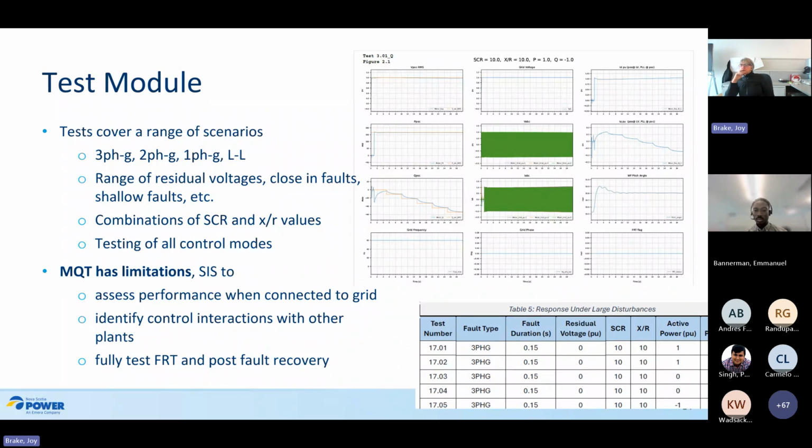Now, the MQT does have some limitations. We still need to go to the SIS to assess performance when connected to the grid, looking at control interactions with other plants, and to fully test fault ride-through and post-fault recovery. But the test module for the controls PSCAD model is picking up quite a few issues, and we are working through those with the OEMs, and we're getting much improved models coming through. Emmanuel, did you just want to do a quick share of what the PSCAD module actually looks like?